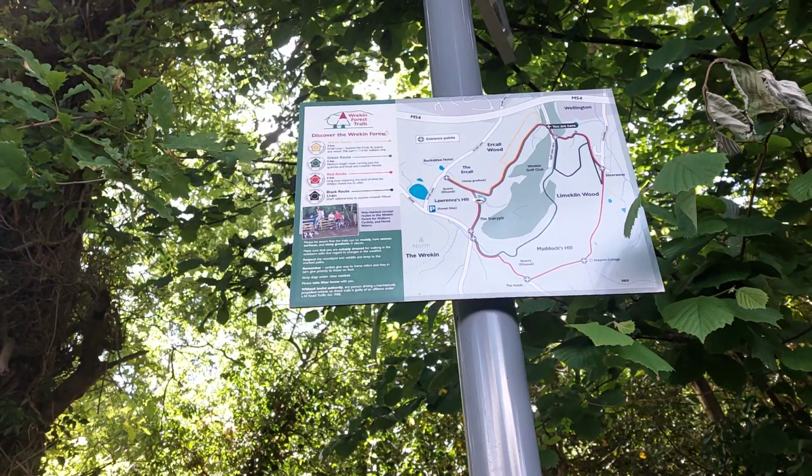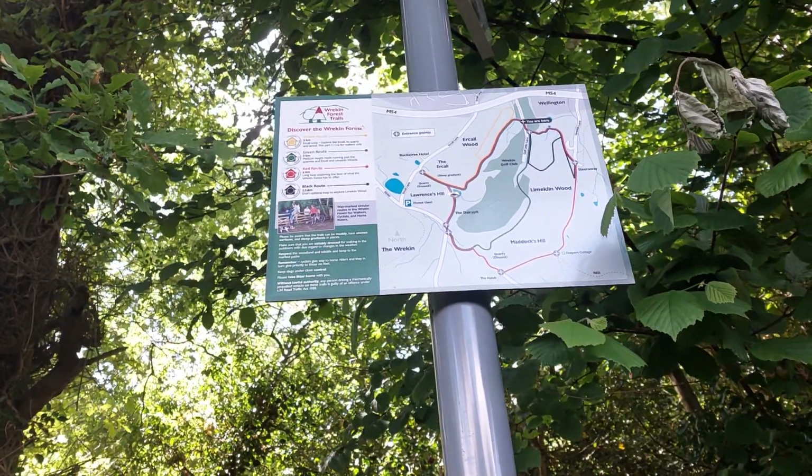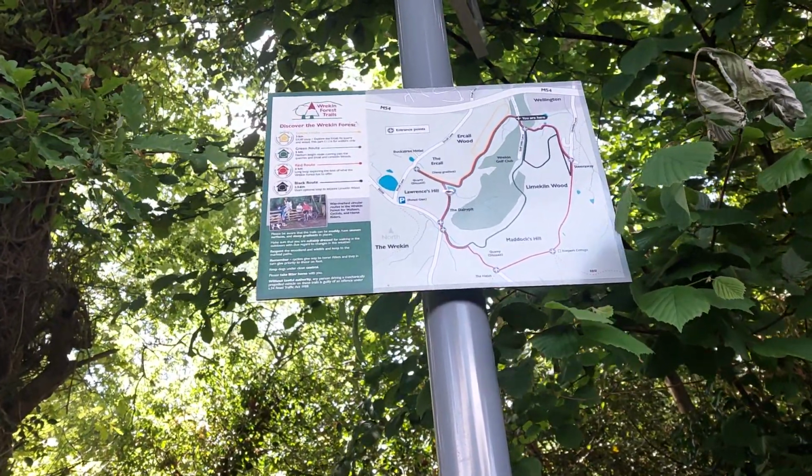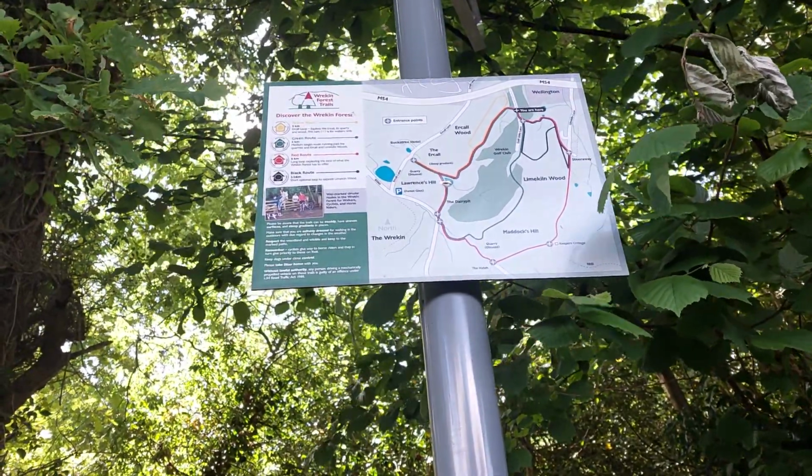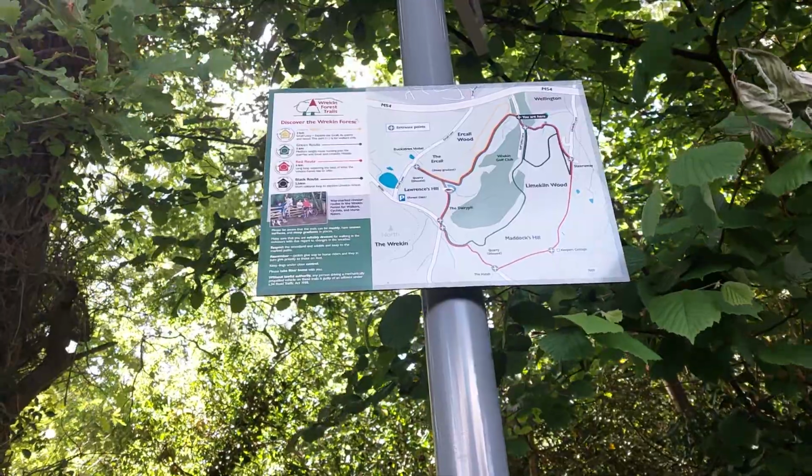And as you can see, the map shows the route of each of those routes. The gold, green, red and black routes are mapped out in front of us. So yeah.